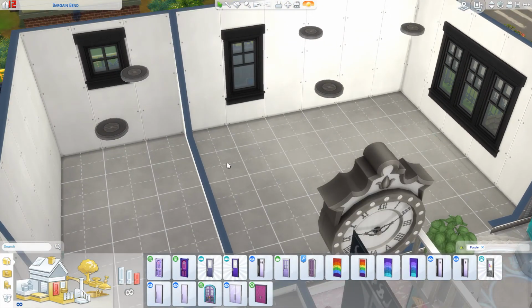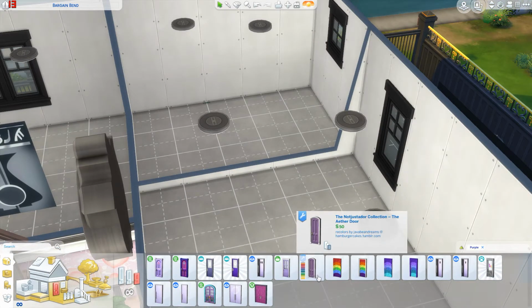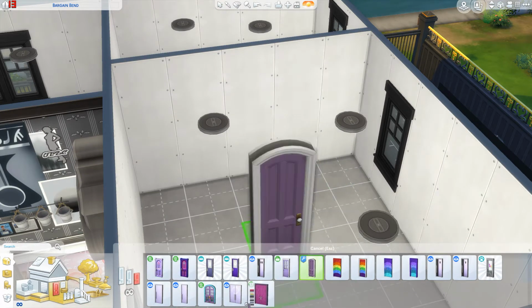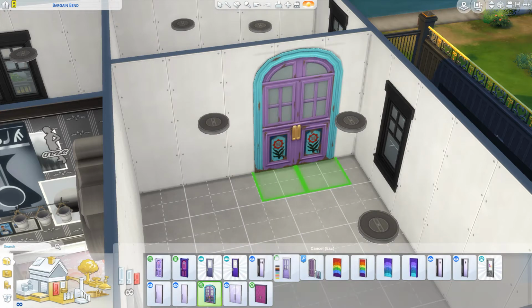Today we're working on the master bedroom and I rolled purple, as you can see. I'm still very delighted by this house. I know it's ridiculous, but I'm so in love. Unfortunately, I was not able to go with my beloved pastels. It's been a bit ruined with the pastels, but I still really like what I ended up choosing.